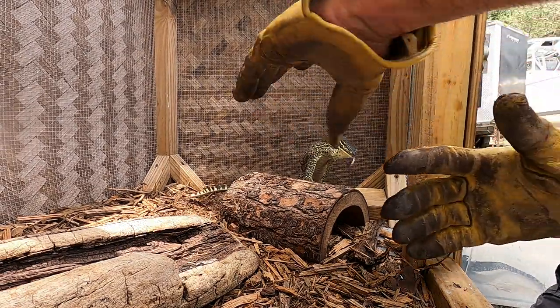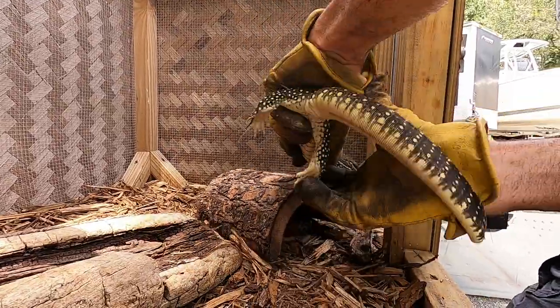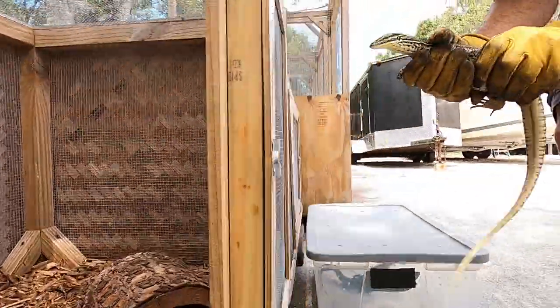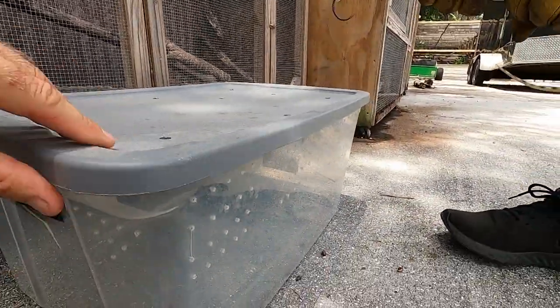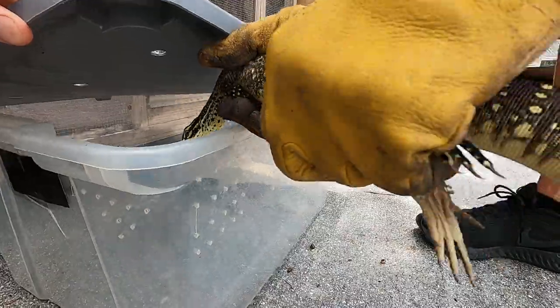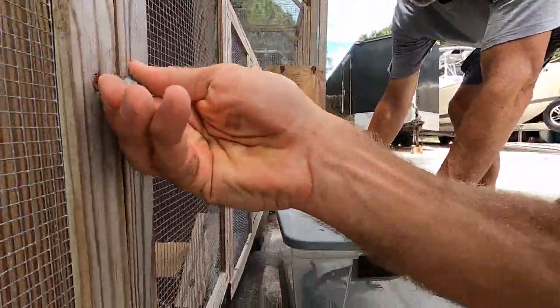This is my favorite one. Is it? I don't want to take your favorite one. All right, well, here we go. Pretty cool. Now we got to be careful here. She's got himself down here. All right, well, there they are. Good deal. Let's make sure we lock that up.